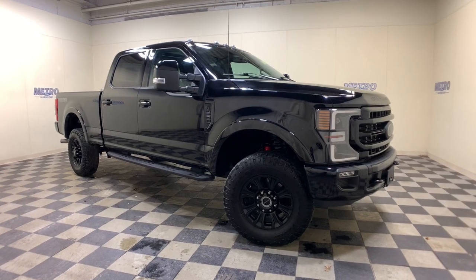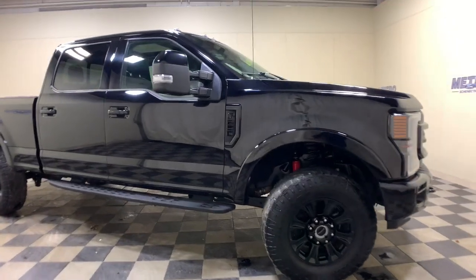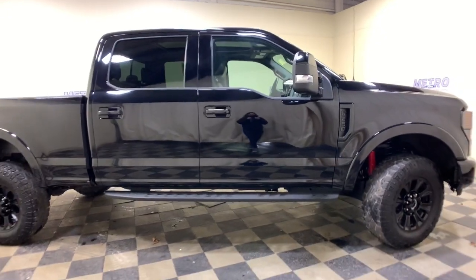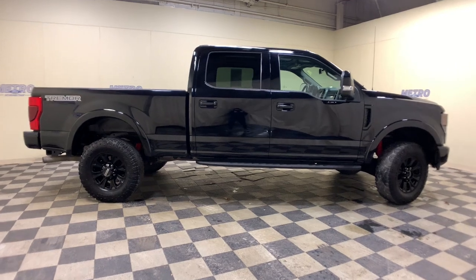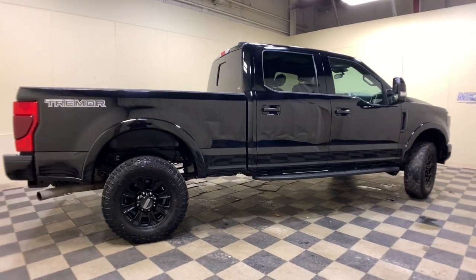You'll have love at first sight with the 2021 Ford F-250. With less than 60,000 miles on the odometer, this vehicle provides excellent value. If you're going to do it right.